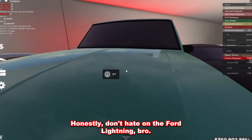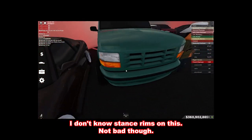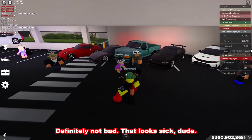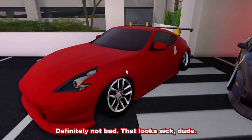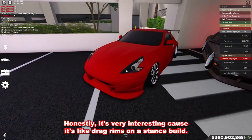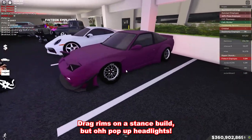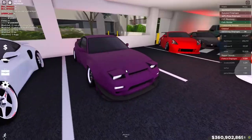Dude, honestly, don't hate on the Ford Lightning, bro. I'm not sure how I feel about the rims, though. I don't know. Stance rims on this. Not bad, though. Definitely not bad. That looks sick, dude. Honestly, it's very interesting because it's like drag rims on a stance build. Very interesting. Yeah, same here. Drag rims on a stance build. But oh, pop-up headlights. Let me see that.